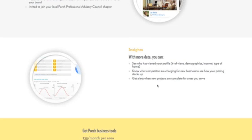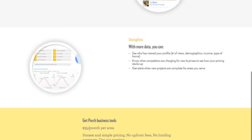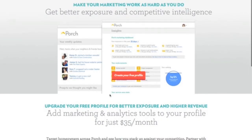And get alerts when new projects are complete for areas that you serve. Okay, and you get all this for $35 a month, which isn't a terrible idea. So let me click over to the resources tab. Right, so show off your Porch profile.